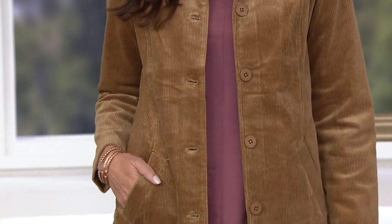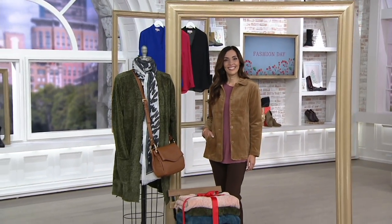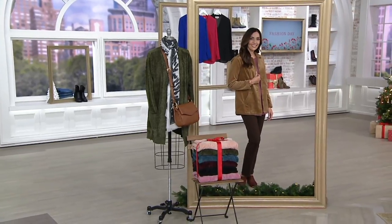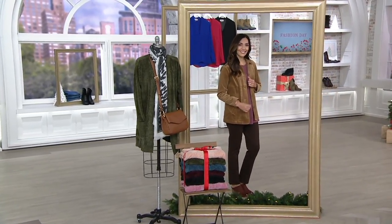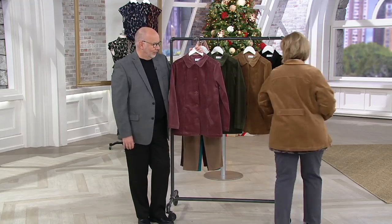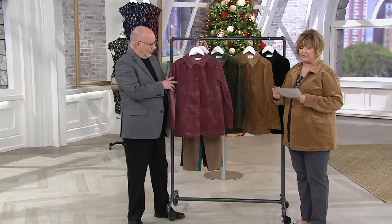Yeah, sorry about that. I've been losing weight, and it's my fault because I need to tell the people who pull our samples to start pulling me a smaller size. I apologize. So anyway, I love these jackets, and I love corduroy, and this is so fabulous and new today. A cute little silhouette with the belted look in the back. So cute. So we have it for you for the first day ever on air.